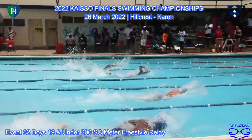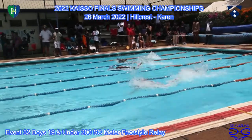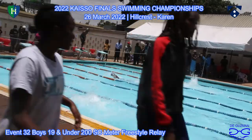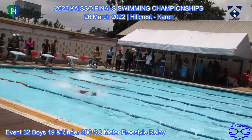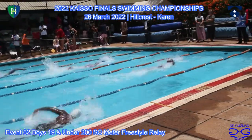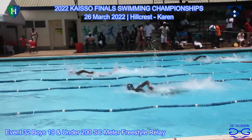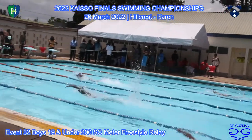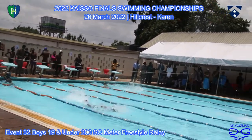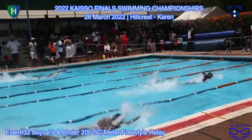Okay, it's going to be close again, I can feel it. Lane 2, which is zone 3, looks to be edging it at the moment. Lane 4 is also zone 3, lane 5, zone 2. Ah, Jesse's strong swim there. Also zone 3. So lane 4 have taken control of the relay, which is also zone 3.